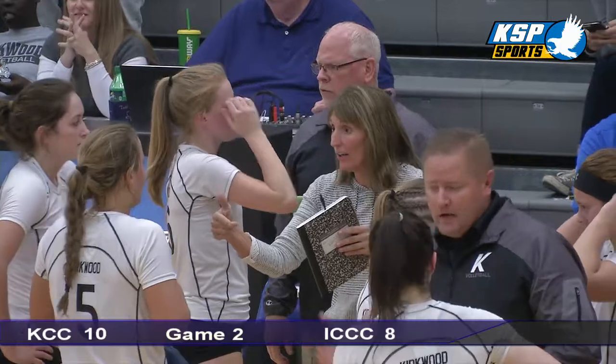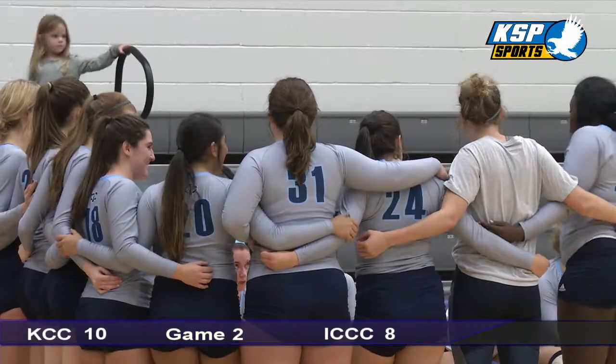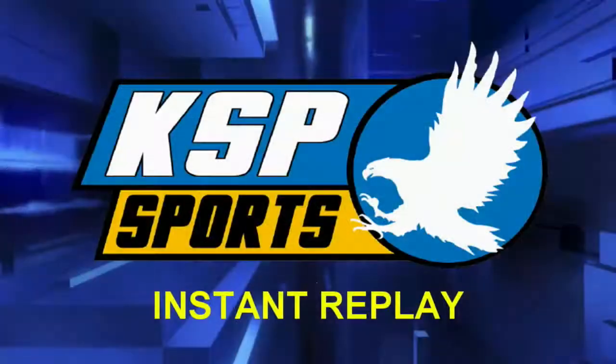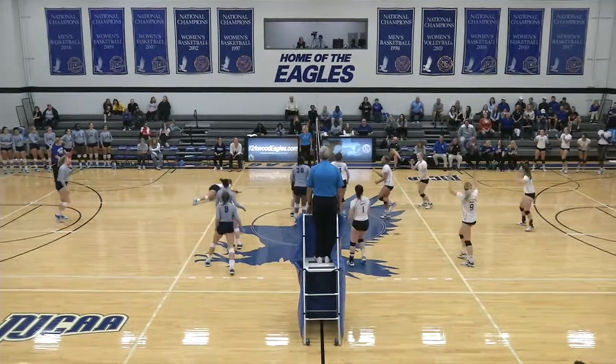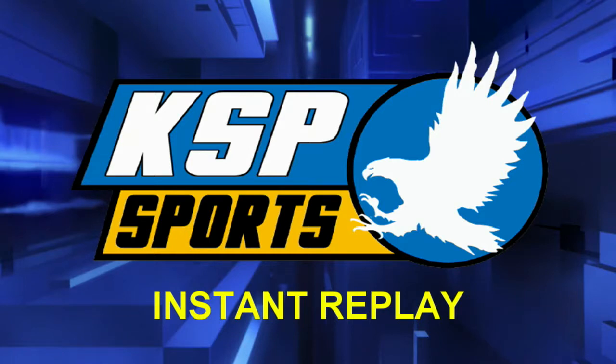Crowd definitely seems to be enjoying the Eagles taking the lead now. Definitely. And it looks like Kirkwood has a lot of freshmen on their team this year. They don't have a lot of returning members, so at the beginning of the season, I bet they really had to build that connection again and really build that team bonding and be able to play well together. And it looks like they've been able to play very well by the looks of this game.